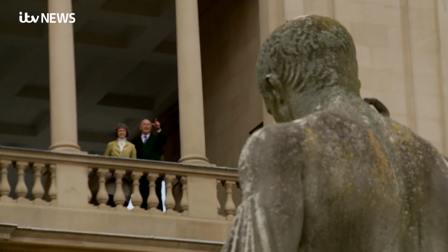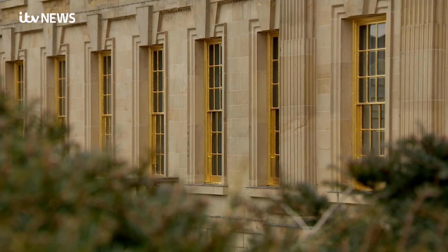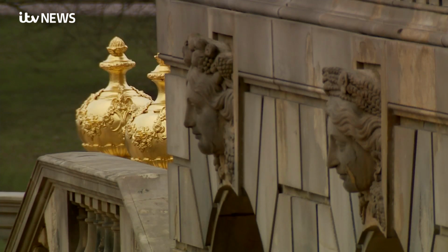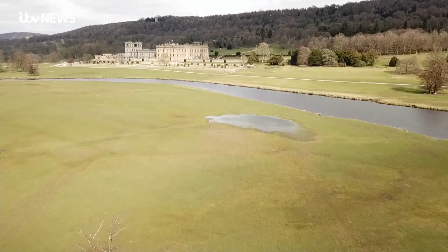And for the Duke, what's his favourite part of the new look Chatsworth? Gold windows, 17th century bling, is this what? 17th century bling. It's exactly what it is. Are you happy with your gold windows? We love it. We can't have enough of it. It's just magic. And the finials on the top too. Yeah, look wonderful. Yes, just to make sure that people notice. So 17th century bling back for a 21st century Chatsworth.